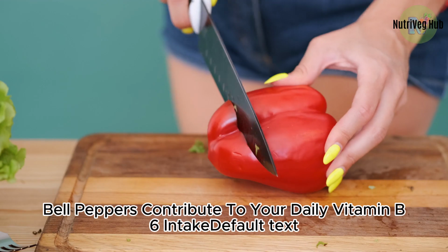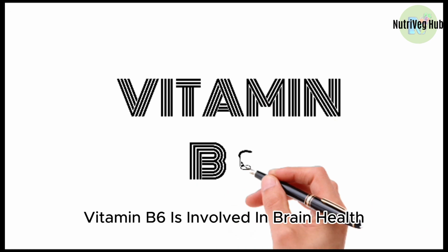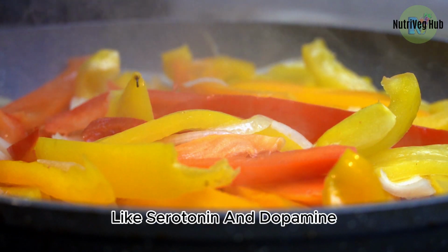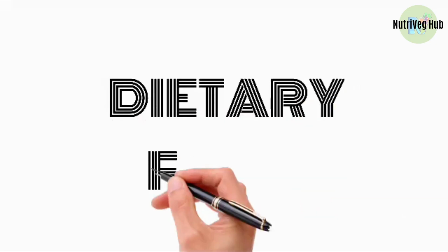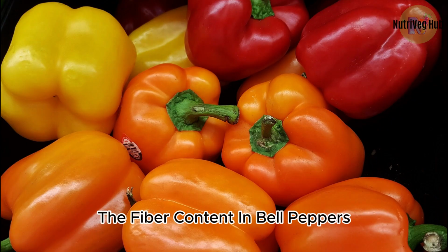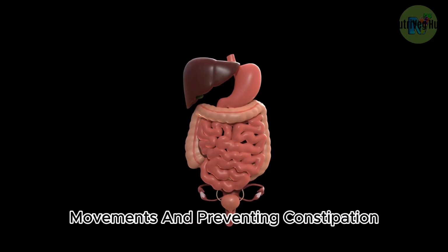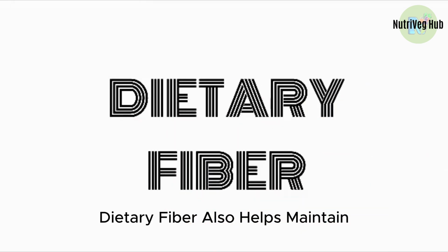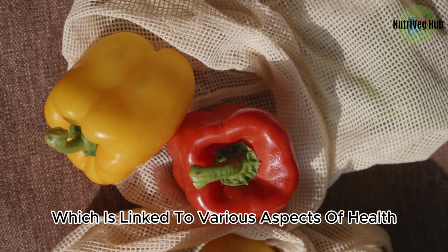Vitamin B6. Bell peppers contribute to your daily vitamin B6 intake. Vitamin B6 is involved in brain health, as it supports the production of neurotransmitters like serotonin and dopamine. It also plays a role in the metabolism of amino acids and other essential nutrients. Dietary fiber. The fiber content in bell peppers supports digestive health by promoting regular bowel movements and preventing constipation. Dietary fiber also helps maintain a healthy gut microbiome, which is linked to various aspects of health.